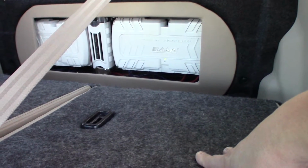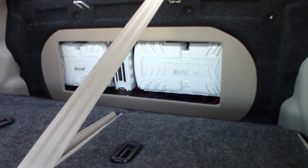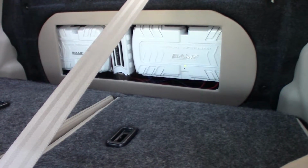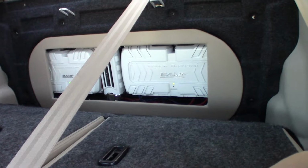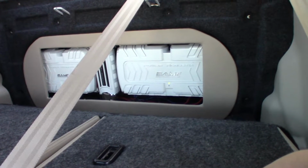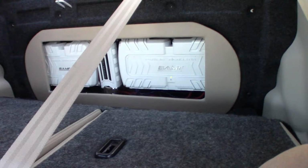So I just used the standard acrylic paint. Made sure I masked off certain areas like the connections, and just gave them several coats. It's held up pretty darn well. Naturally, installing, you always have a few little nicks here and there, but it matched the car pretty well, and that's why I wanted to do it.